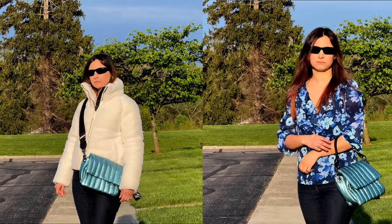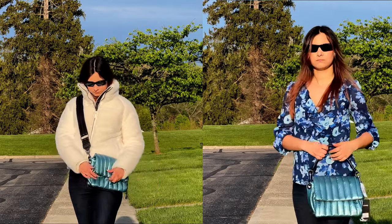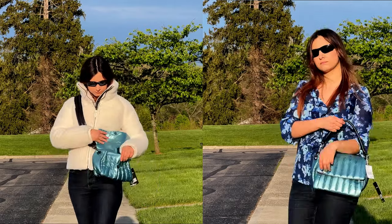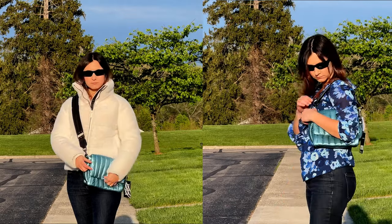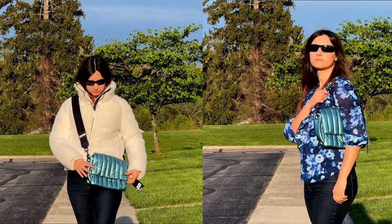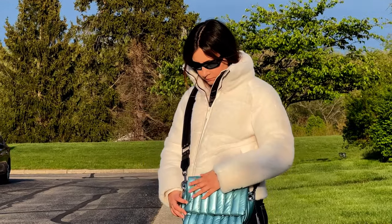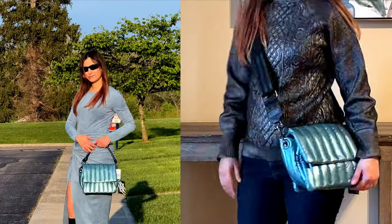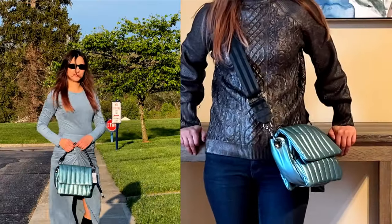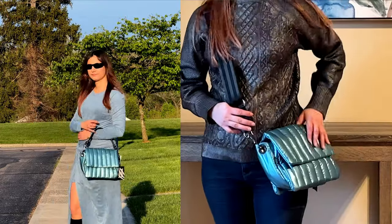So if you live somewhere where it's still cold and cloudy, you can pair it with a white bomber jacket for a pop of color. It also goes well with a different combination of blue colors. Another great color you can match it with is blue-gray or gunmetal, and of course anything black.